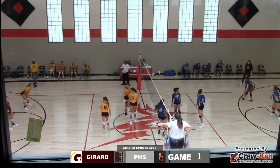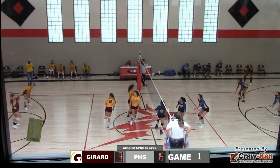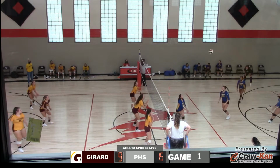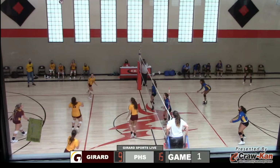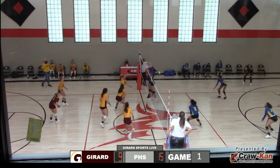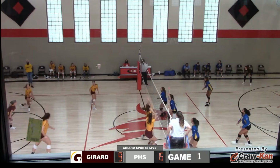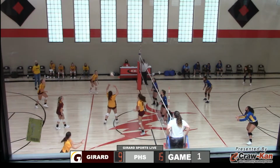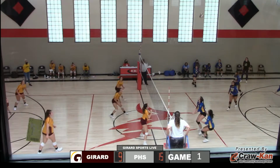The Lady Vikings of Parsons. Olivia Cullen will serve. Seneca with the pass. Cullen with the set. Troike with the hit. We'll do it again. Now she'll just push it back to the far corner. It will be saved back into the court.